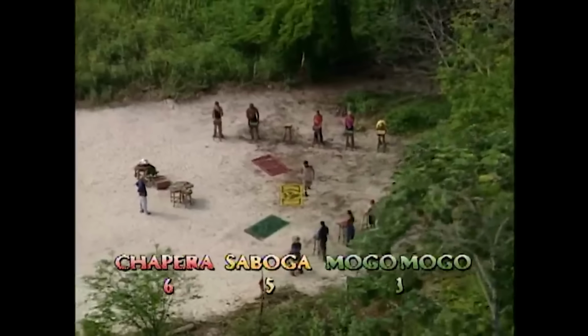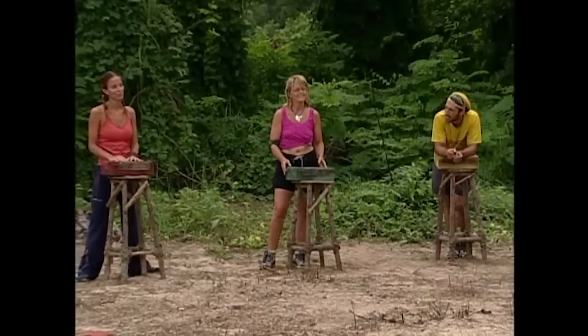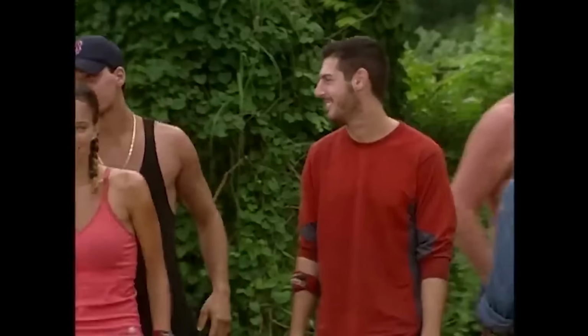Maybe the stats people out there could crunch the numbers, but as we see in the episode, Rob Cesternino's strategy proved to work, for the most part, for Shapera, even after Boston Rob ignored Rob C's strategy in the first round. They never listen. The rest of Shapera continuously asked the people to their left for items, and in the end, Shapera won the challenge, all thanks to the man who knew it all.